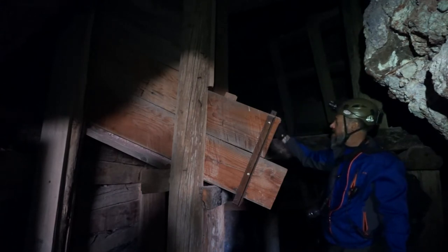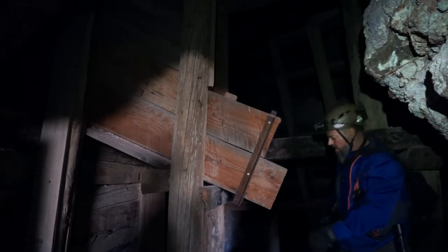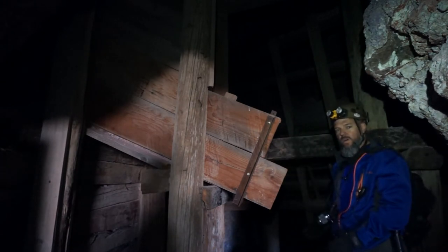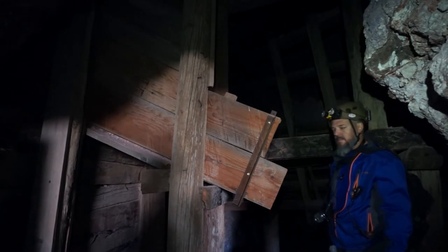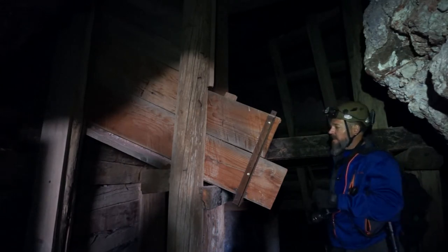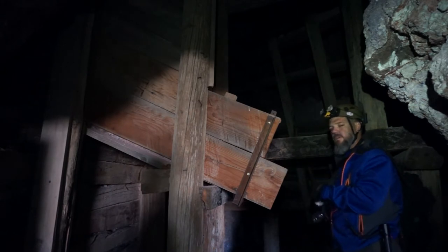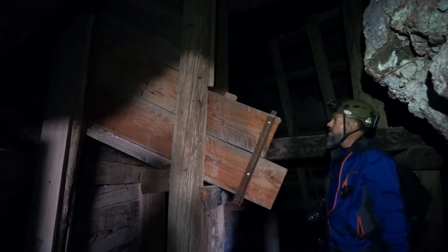It would all funnel into this little bin, and then they could take their little ore car, put it right here, and it would fill with ore, hence ore car. That's what I call them, ore cars. And then scoot, out they would go, scoot, back it would come, fill with ore, scoot, out it would go, and so on and so on.